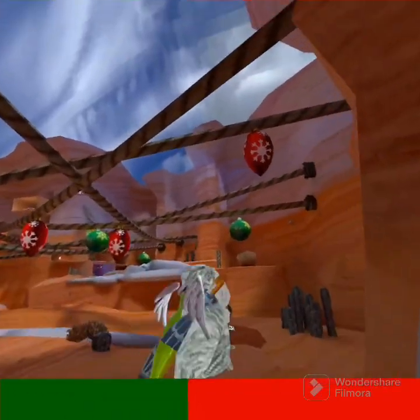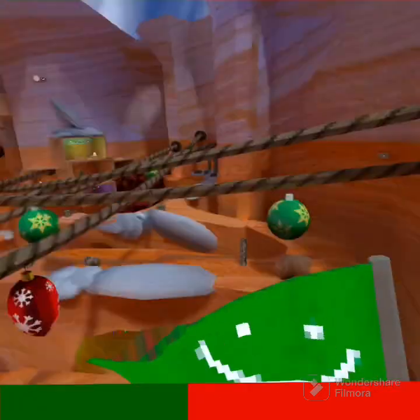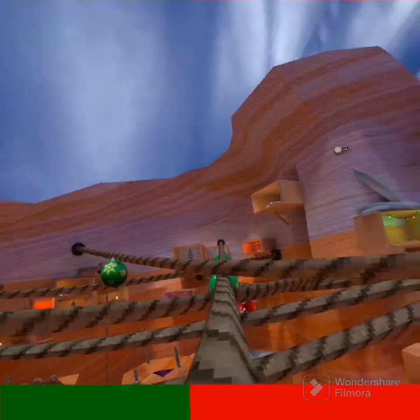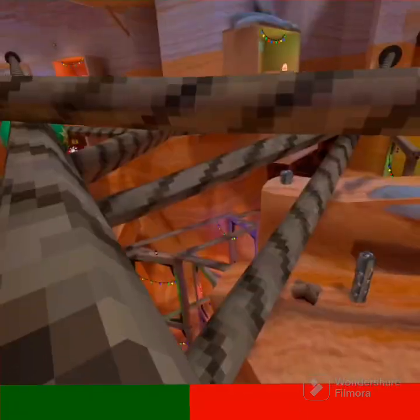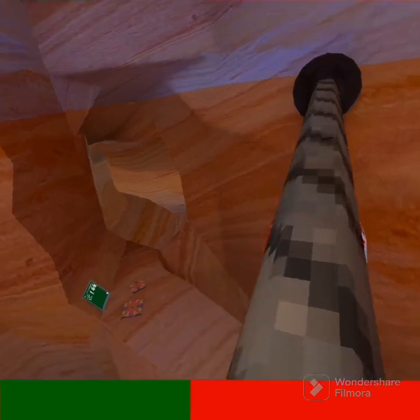So cool. Wow! Look, they did do some more things. Look at this. They added some ornaments onto the ropes, they added some more snow. There's another mini Christmas tree that looks so cute. Canyon's map looking pretty snazzy too. We're gonna go check out mines as well now.